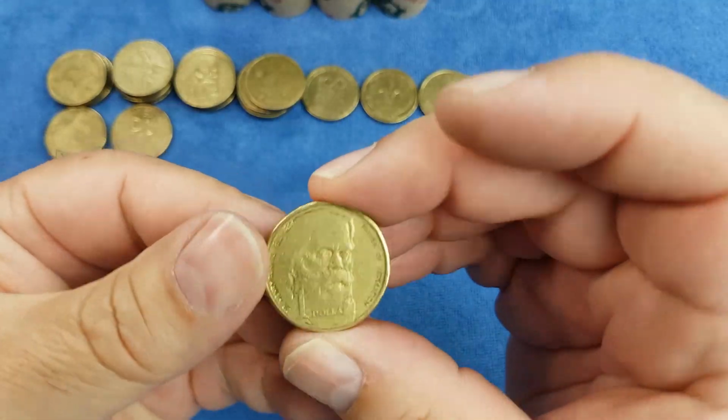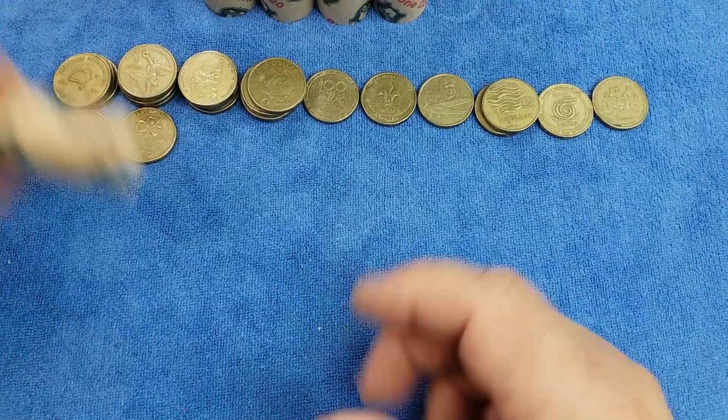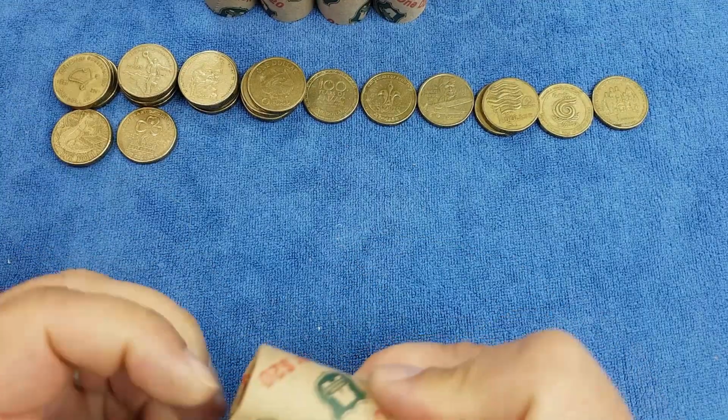We've gone through a couple of rolls now. I've got a decent row of commemoratives, and I'll only stop and explain and annotate when we see a new one for the day.